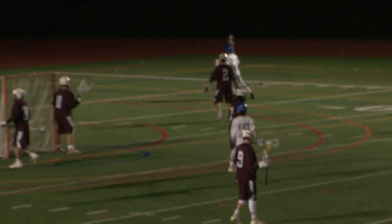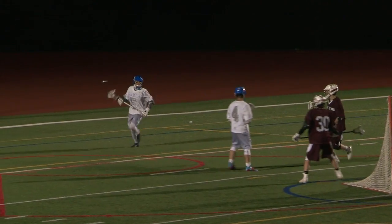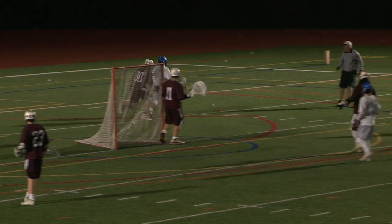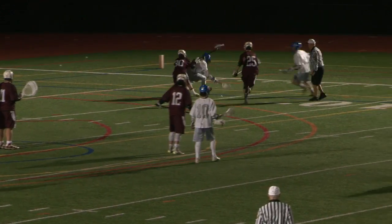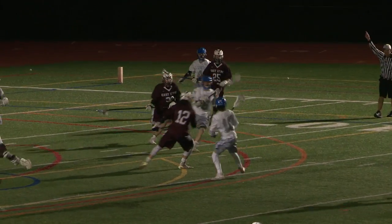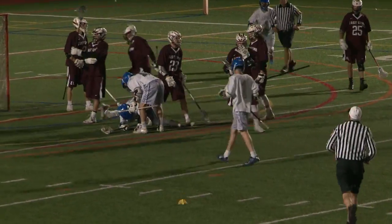Big possession here for the Lancers, Coach. Yeah, 2-goal game, and you've got your best 6 on the field right now versus East Lyme's best 6, and this is where it gets even more fun. Potter behind the goal, loses it. Ball loose. Out with it. Cutter. And a nice goal right in front from Ryan Huda.